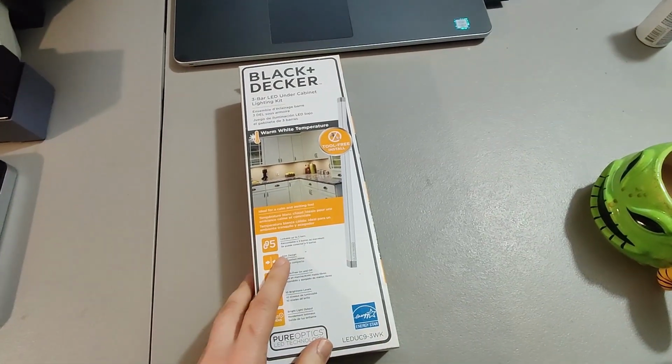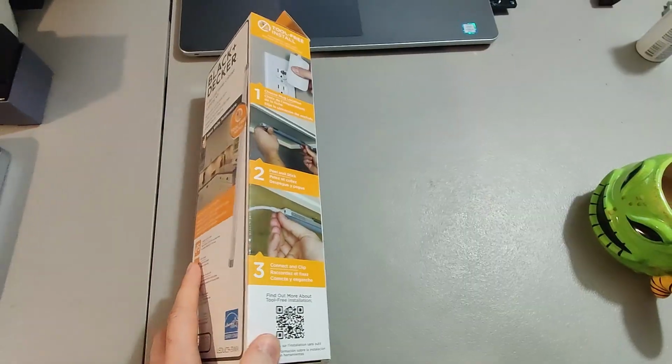Here's the last of these Black & Decker under the cabinet lights. Got these at Lowe's for $10.